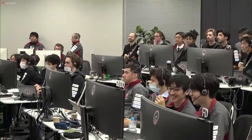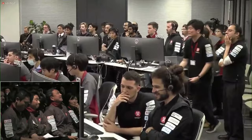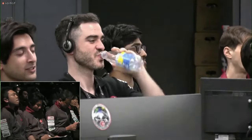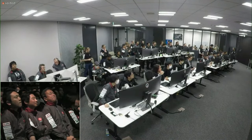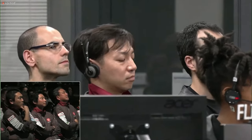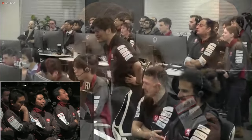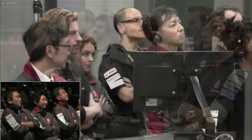And you see our MCC crew getting ready for the moment. Anxiously awaiting. Getting their stations ready. Here in Tokyo, in our US office and our Luxembourg office, everyone is awaiting. Now we are around 3 minutes before landing. You can see the tension in everyone's faces. But these are professionals, and we trust them.